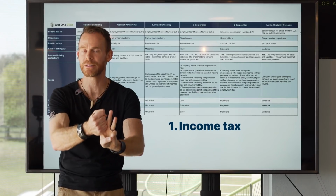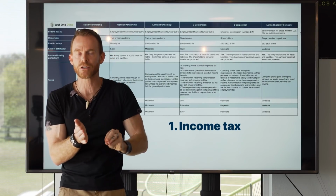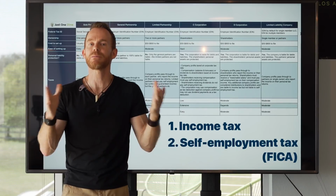If you are a sole proprietorship, for every dollar you make, you will pay at least 2 kinds of taxes, maybe 3. I'm speaking to US citizens only right now. You will pay income tax. In other words, if you make $100, a percentage of that will go to the federal government. You will also pay self-employment tax.